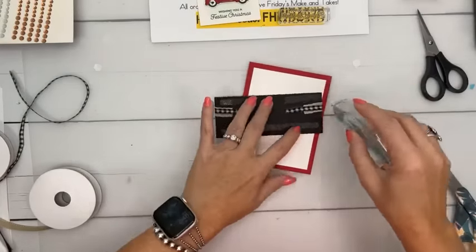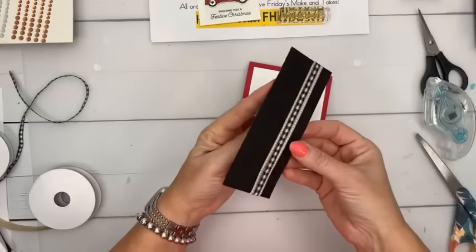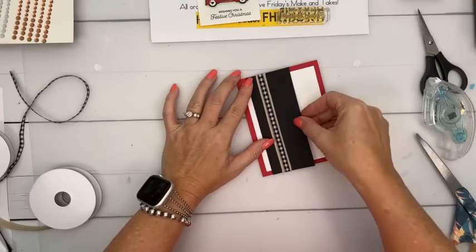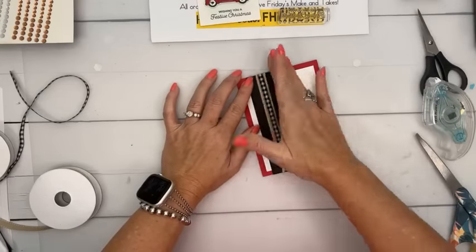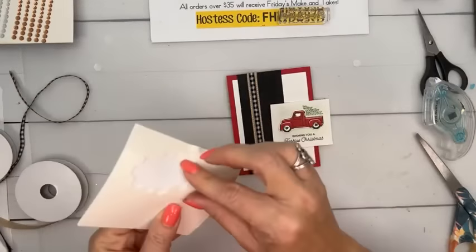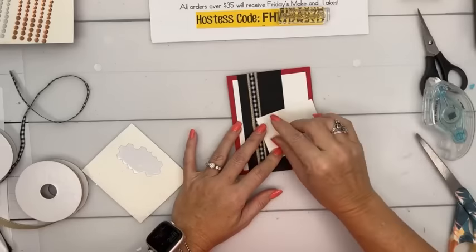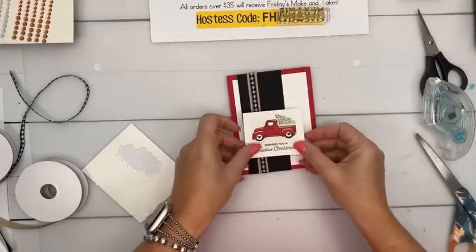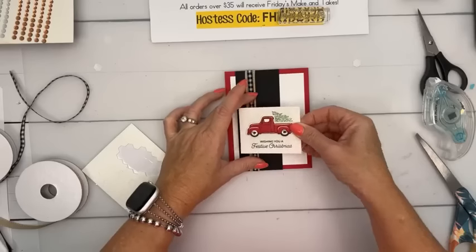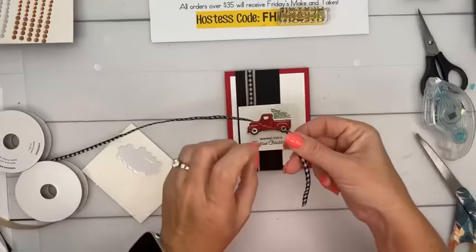All right, lots of adhesive to stick down the ribbon ends. And then we're going to put this kind of over here on the left side, like that. And then bring back our little star. Cute little truck, and put that overlapping. And then of course we have to add a bow.